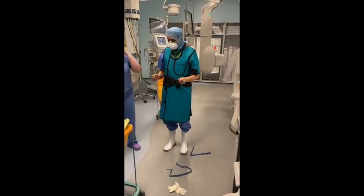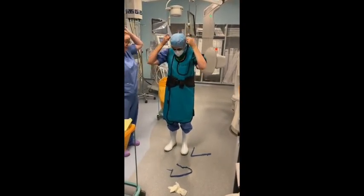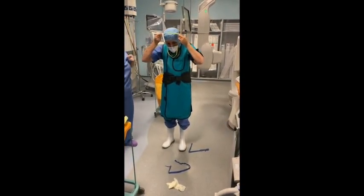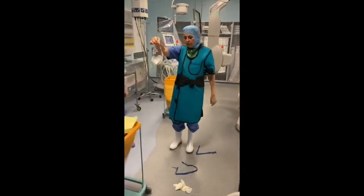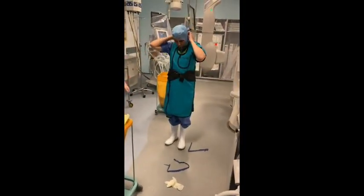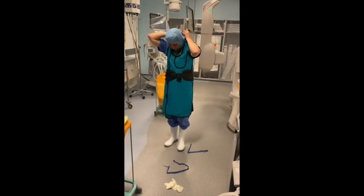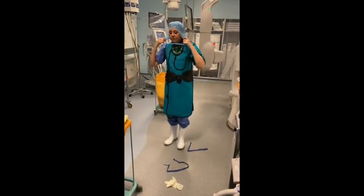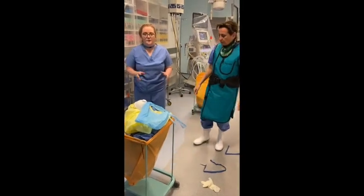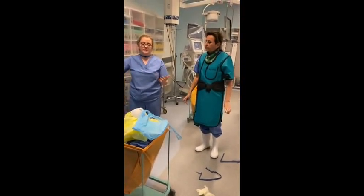At this point now, we can take off our mask, but to do that you will not touch the white bit, you will only touch the elastic. So bring the elastic forward, and then from behind take the elastic off again. Holding the elastic, dropping it into the bin, and then you can take off your surgical hat. At this point, you are relatively clean. You can proceed to the area that we've marked as the cleaner area of the lab.